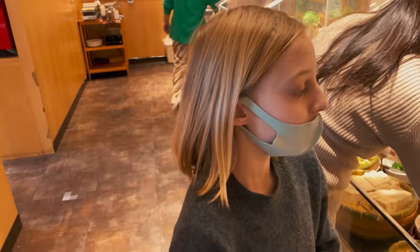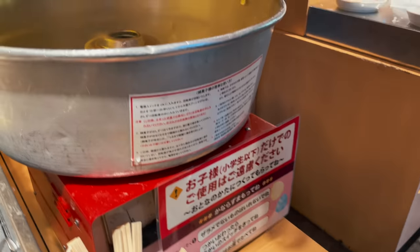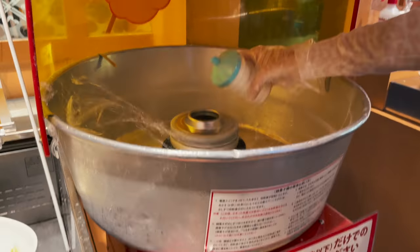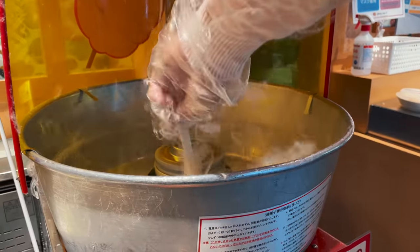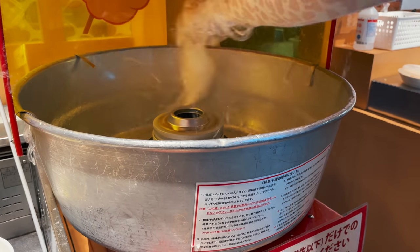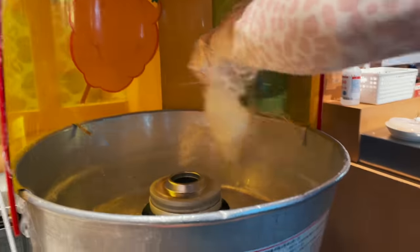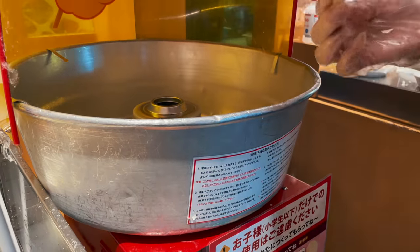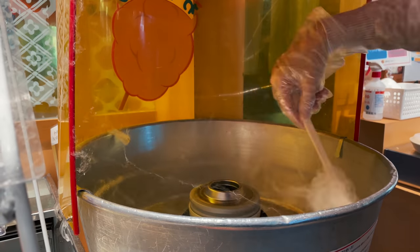But the fun didn't end once we had our fill of Shabu Shabu. Okay, what are we waiting for, Anna? We have 29 seconds for it to warm up. I shake this. You put it in there. We're gonna show the pan. Put it right in there. Oh, the cotton candy. That's good. It looks so good. Here we go. Again, let's do it. Have you ever made cotton candy? There sure seems to be an art to it.